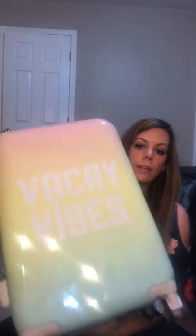I can't complain. And then my last and final item that I'm going to share with you guys today is this suitcase. I think my lighting is reflecting off of it, but I just thought it was super cute. It has vacay vibes, and it is in very pastel colors, which you don't see a lot. I do travel quite a bit, or at least I try to travel frequently. There's a lot of places I want to go, and this would make it easier coming out of baggage claim. You can't not know that's your suitcase.